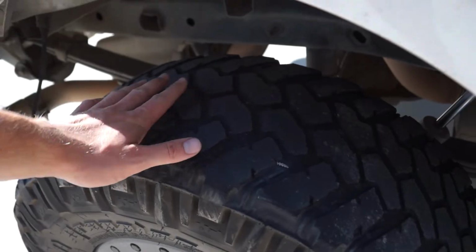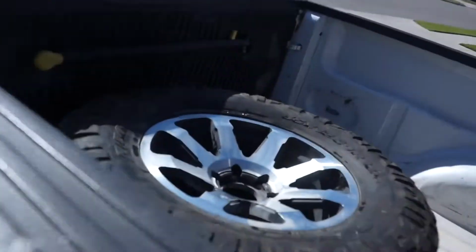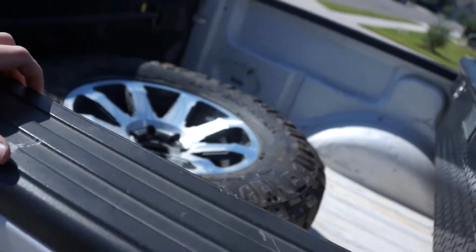Today is the day we're finally getting rid of these really old NITTO Trail Grapplers, and we're swapping them out for something new. I'll give you a little hint. It's 3 more of these bad boys. Don't worry, the rims are staying the same. It just so happens I have a brand new 35-inch NITTO Ridge Grappler that I had as my spare, so we only have to buy 3 tires.